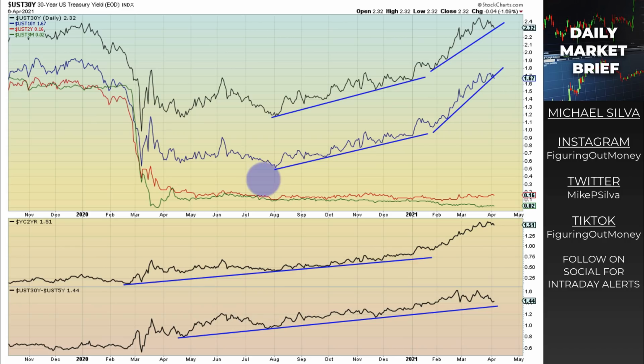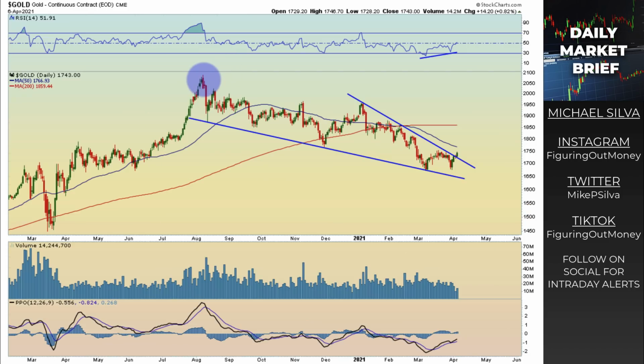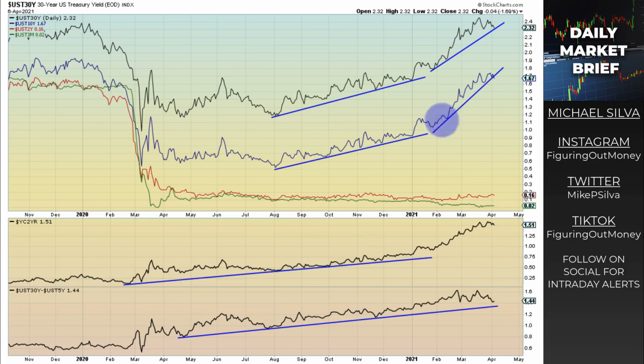And why do I say that? Well, here in August was the bottom really for the 10-year and 30-year, and then we continued moving higher. And if you look at where we topped out in gold in August, it was right there in August, and we started moving lower. So if yields are taking a breath here, this could send us higher in both gold and potentially even silver if the dollar comes down as well.